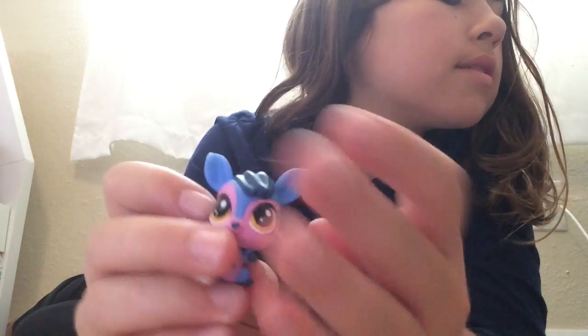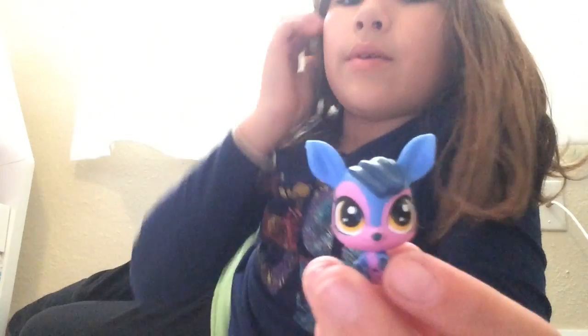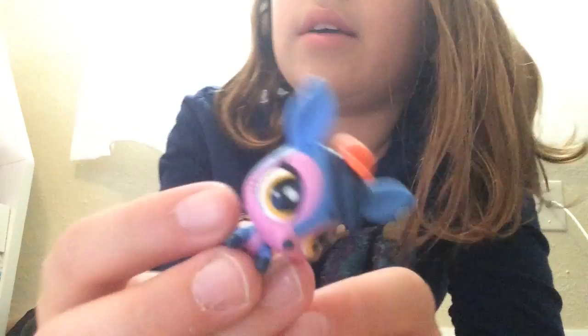Next up, we have this kangaroo, and I have a brown one of this kangaroo. This is Kyle Deerfield. But it's not a deer. Anyway, I'm gonna put on this kangaroo what my other one has on. Wait, I thought I have two colors of this one. Oh no, I have two animals that came with a little hat. So here is the little kangaroo.